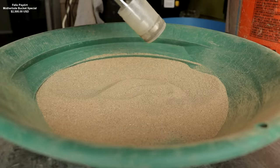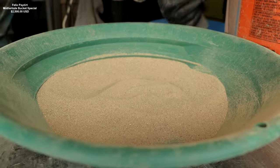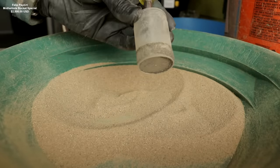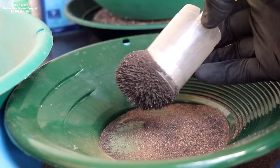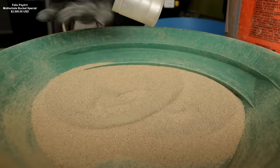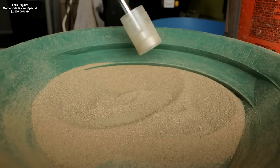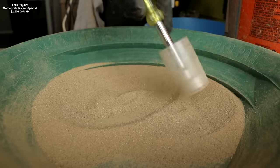There's not a whole lot in this bucket. Yeah, this stuff is very low on black sand compared to the last bucket that I did. It's not necessarily a bad thing. It's going to make it a lot easier to pan this stuff out, but it also makes me kind of suspicious. Why is there not a lot of black sand?